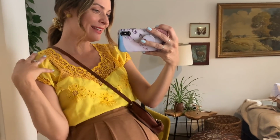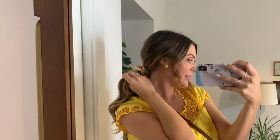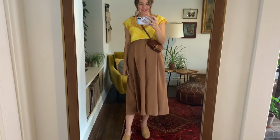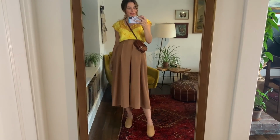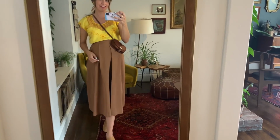Like I said, I've been very into yellow lately, so I'm excited to mix it up with the brown skirt that I got. Okay, I'm loving this little yellow blouse with the earrings and a little scrunchie in my hair and this brown skirt. I think it's so cute. And then I added the little bag right across there just for that extra little touch of personality.